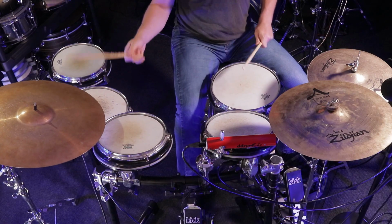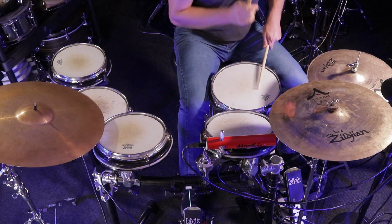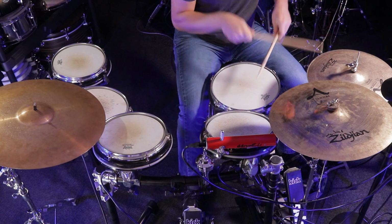Now, you might be wondering about the fact that you're recording acoustic cymbals, and the mics are also picking up you whacking on these electronic drum pads too. Is this a big deal, and does it sound annoying?